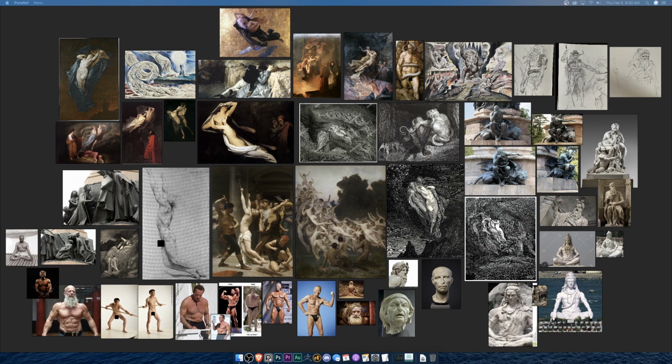but this kind of a board is more like, I guess you might say, a vision board. It's broader than that. It's broad enough that it also includes pictures of things that I know I don't want to do. Some of these references are reminders of, stay away from this instead of do this. So it's very broad.